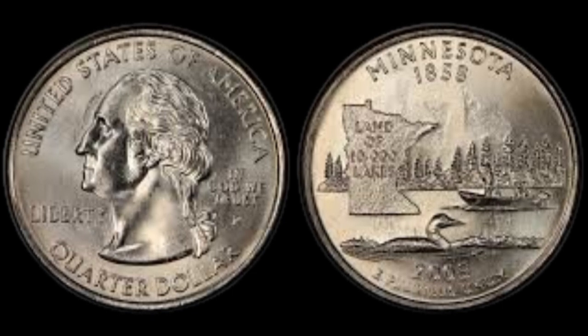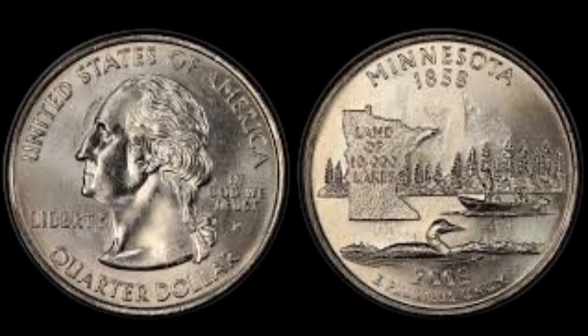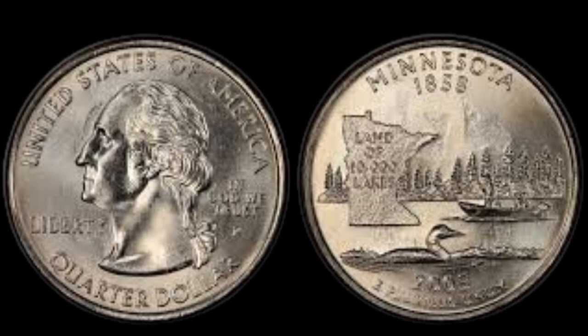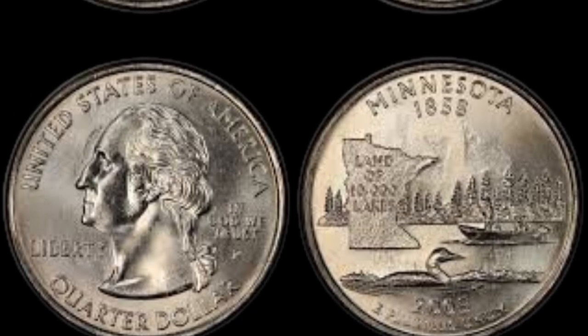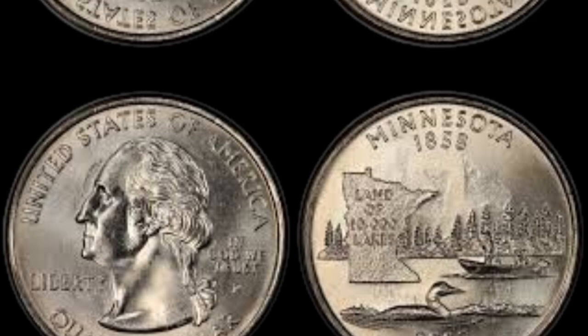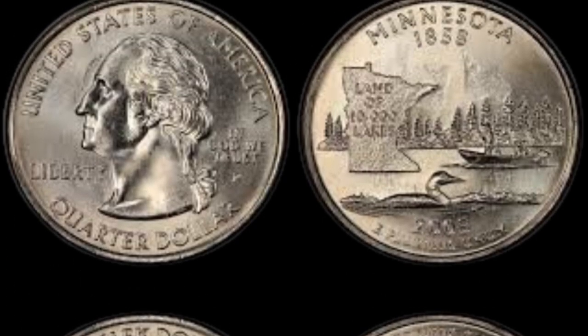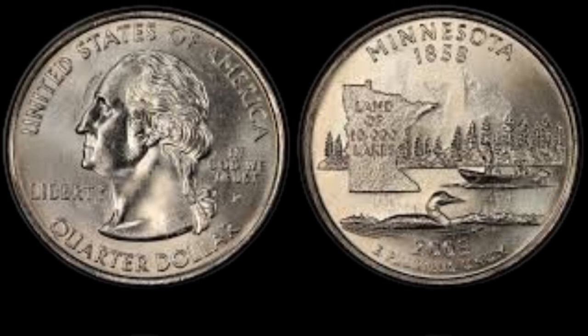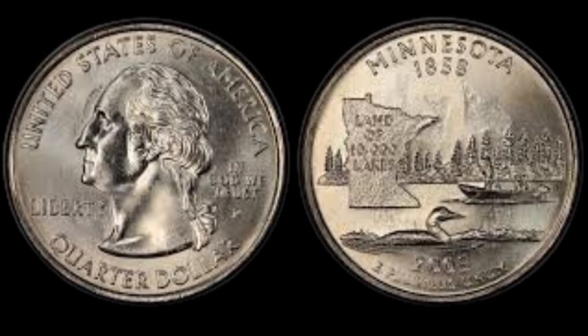Vintage images of George Washington, the first U.S. president, followed by footage of early quarter designs. The Washington quarter was first introduced in 1932, designed by the talented sculptor John Flanagan, to commemorate the 200th anniversary of George Washington's birth. Over the years, this iconic coin has gone through several design changes, but one thing has remained constant: its role as a staple of American currency.